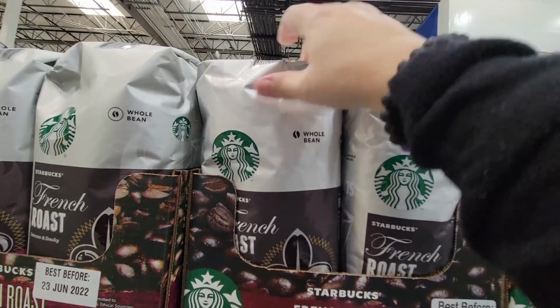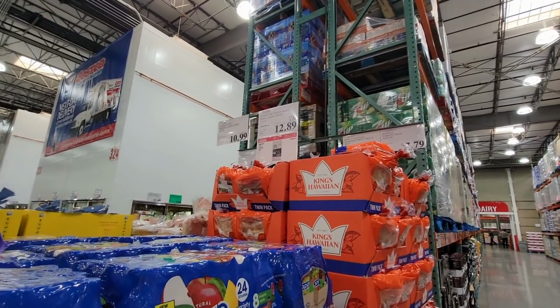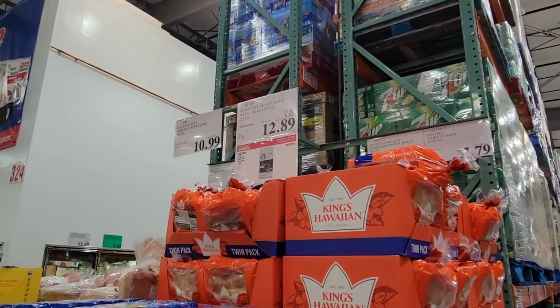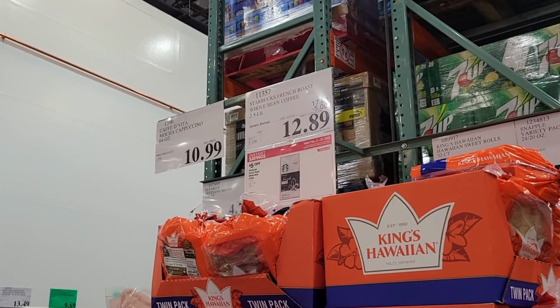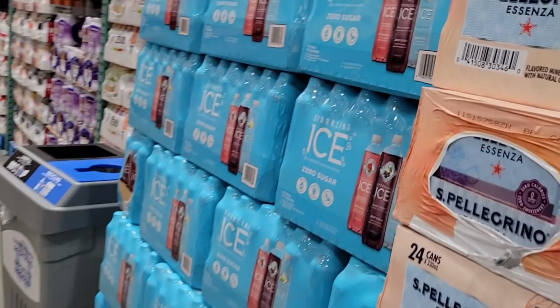Now, Starbucks coffee, that's such a good price, and they do have a grinder too. So if you don't have one, Costco does. You could grind it. It's usually on the way out. They'll have a grinding machine.